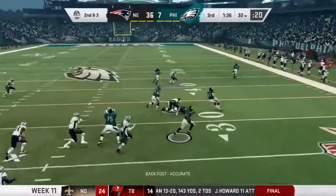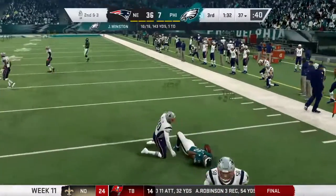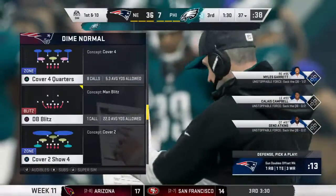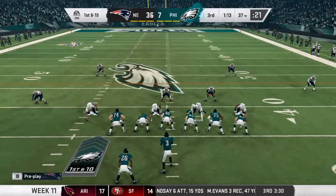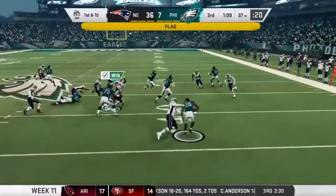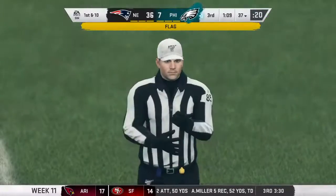Now Winston to Michelle on the screen. And he'll be brought down right around the 37. A gain of 5, good enough for the first down. Well, that was a pretty favorable situation there. What would you call that? 2nd and manageable? Smart play, too. Didn't force it downfield when he didn't have it. Just checked it down, let him get the first down, and that's exactly what he did.